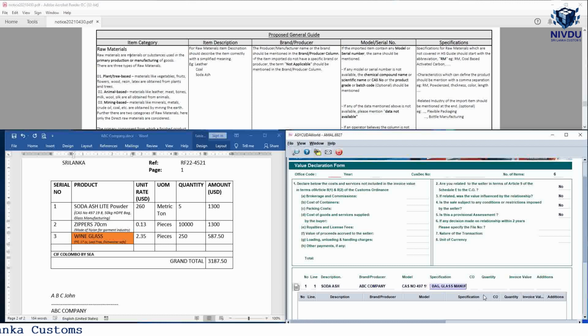Then enter country of origin. Okay, we may enter this. Then quantity, it is 5. You can put 5 here. Then amount, it is 1,300. Then there is no additions. So we will mark it 0.